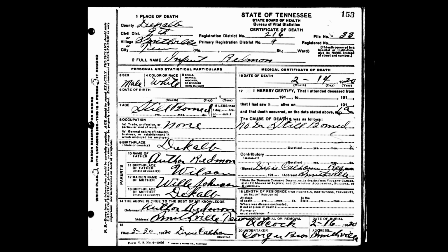On Valentine's Day, 1920, Willie and Arthur Redmond appear on the death certificate of male infant Redmond. Cause of death is stillborn. Arthur served as the informant for the record. This stone is pictured on FindAGrave.com and noted as a possible location. Arthur and Willie went through the devastation of a stillborn on February 14th, 1920.